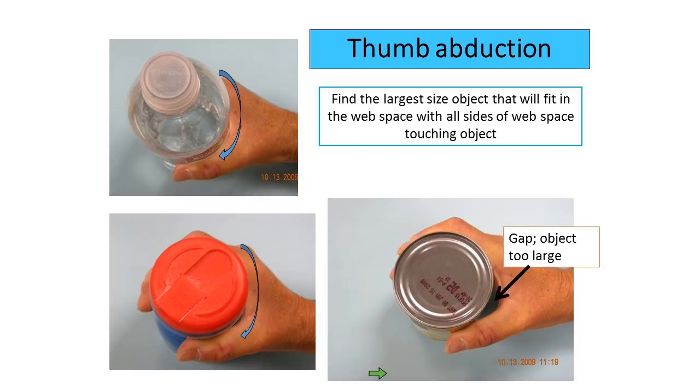This is a way you can monitor or keep track of how wide your web space is, which is that space between your thumb and your index finger. So what you can do is try and find the largest size object that will fit in that web space with all the sides of the web space touching. And by that I mean here's the web space and all that is touching on both of these.